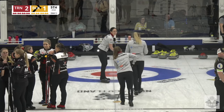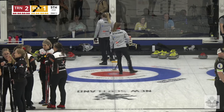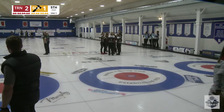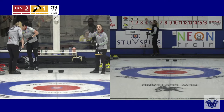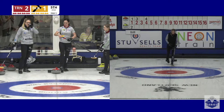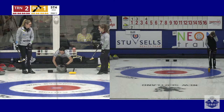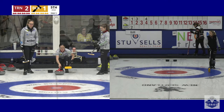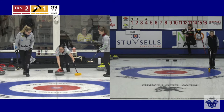Well, that's a steal of two for Tirinzoni in the fourth end, putting them up 4-1 against Team Black. So Team Black just needs to have a good end and score two. They absolutely need to do more than that, just score two, and they need to work on their setup shots for this end. Yeah, and this is where the five rock rule will help.